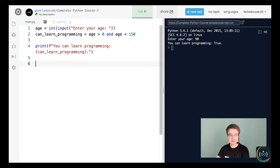By the way, let me say at this point, there is no limit to learning programming. You can learn programming at any age. And that's because programming is all about problem solving, and it's not really all that much about learning syntax or working with difficult tools or anything like that.